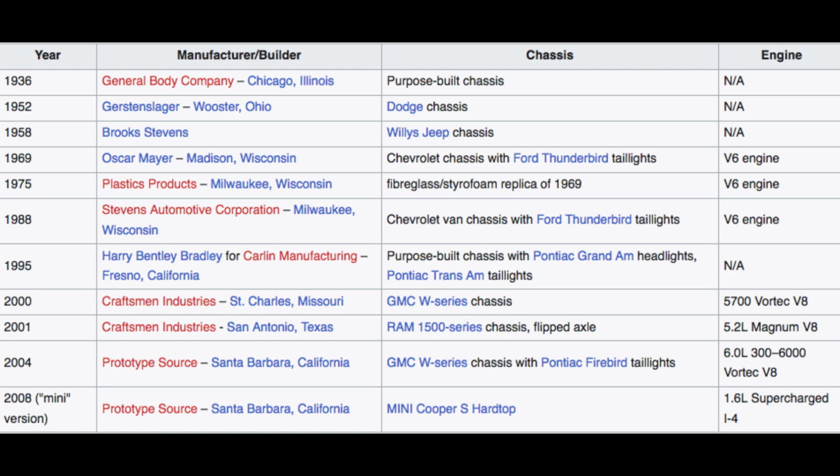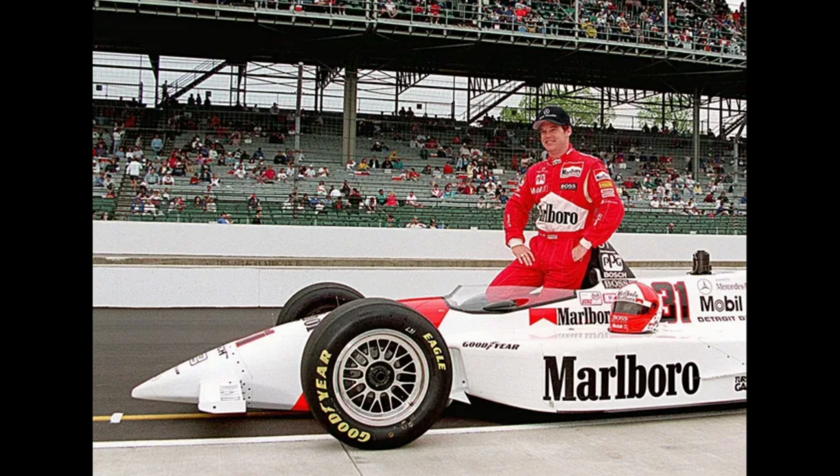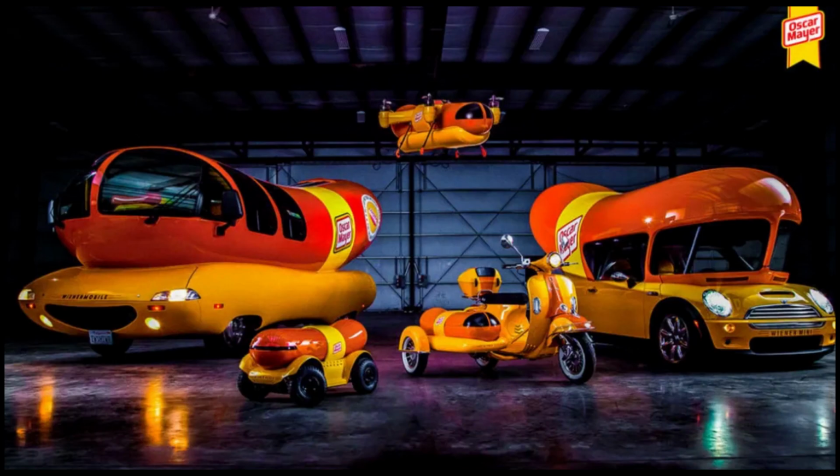And one last fun fact before I wrap up this video. A race car driver by the name of Al Unser Jr. apparently took a Wienermobile, the 1988 version, out on the Indy 500 racetrack and did a few laps with it and hit a top speed of about 110 miles per hour. So try and catch up with that.